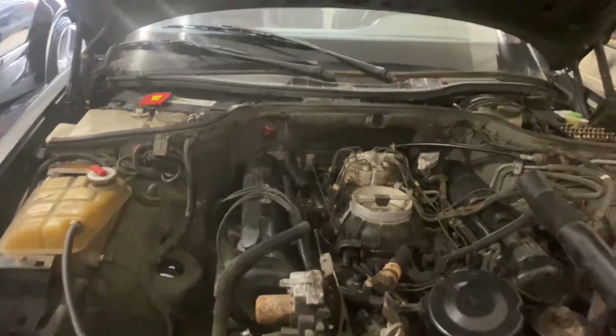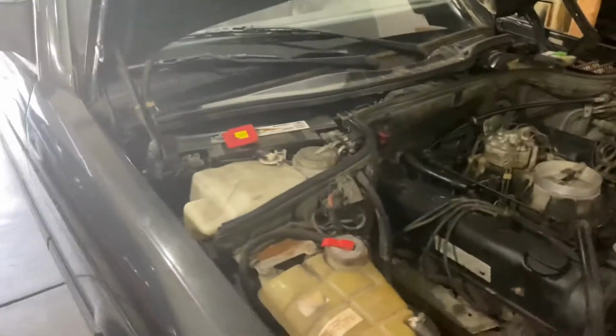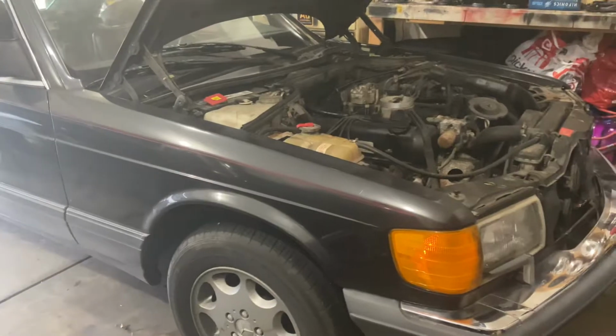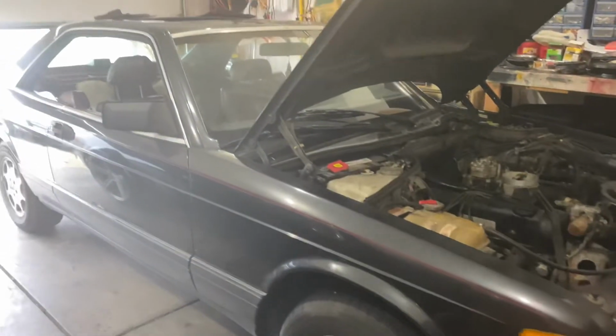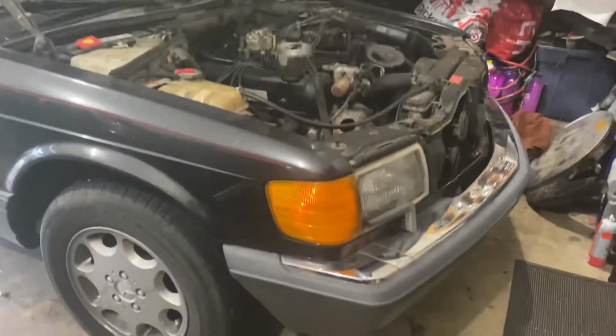If I hit my brakes, if I hit the brake pedal, if I turn on the headlights, this car will shut off immediately. Now, me telling you that, what do you think it is? When I hit the brakes or headlights or any kind of current draw, it shuts off immediately.